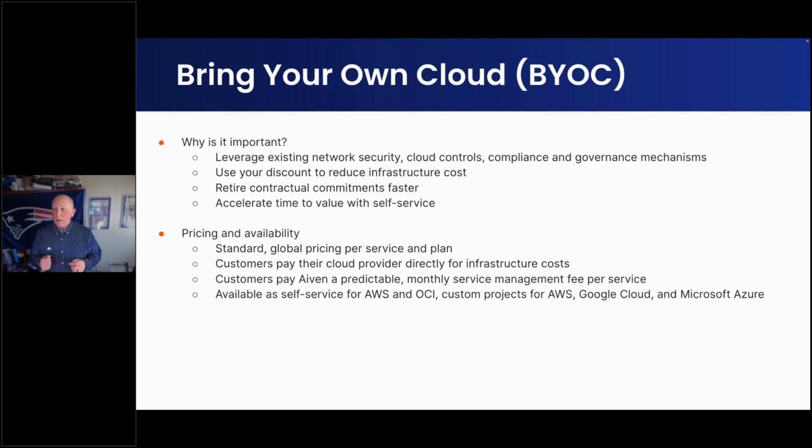One of the key questions that we get from pricing and availability is, what is the price? Well, we have pricing available now that is a global price per service and plan. What we really need to do is we invite you to talk to Aiven Sales, and what they will do is help you to think through, based on your workload, are you in a position to take advantage of Bring Your Own Cloud? And then the pricing will make a lot more sense to you. You may not, for example, have a contractual discount that allows you to save as much as you might want, and a deal with Aiven in our standard plan might make more sense. So this is really a consultation with Aiven sales to customize pricing and services to your circumstances.